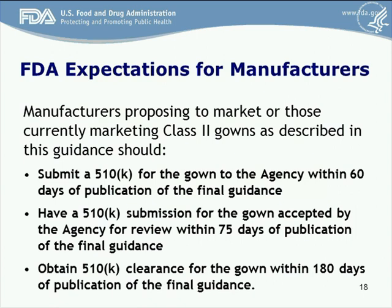Number 2, have a 510(k) submission for the gown accepted by the agency for review within 75 days of the publication of the final guidance. The due date for the 75 days from publication is February 22nd, 2016. Thirdly, obtain a 510(k) clearance for the gown within 180 days from the publication of the final guidance. This will be due June 6, 2016.